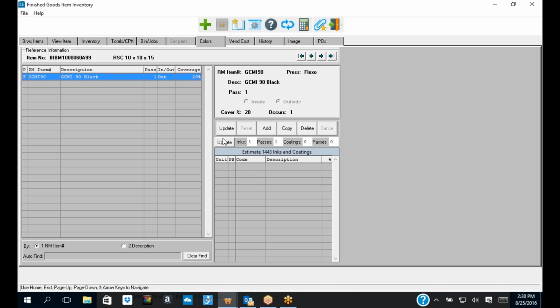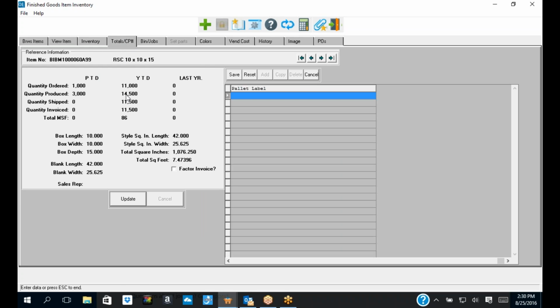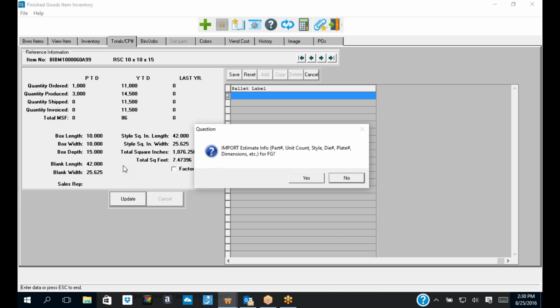And in the estimating program, when you say recalc inks, it'll ask which inks you want to use. But obviously, it's got to be unique to the press. So if you pull in flexo inks, it's going to generate or point to a flexo press on your routing. If you import offset inks, it's going to direct it to an offset printer. That's what the colors tab does: it imports or transfers all the colors from your estimate to this tab.